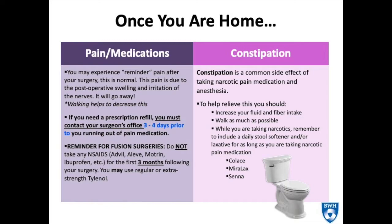Narcotics and anesthesia slow your bowels down, so it is very important to stay hydrated and to keep an eye on your bowels post-operatively. For anyone who is coming into us with slow bowels, I encourage you to take something maybe 3 or 4 days prior to surgery so that you're having a good, healthy bowel movement coming in to us preoperatively.